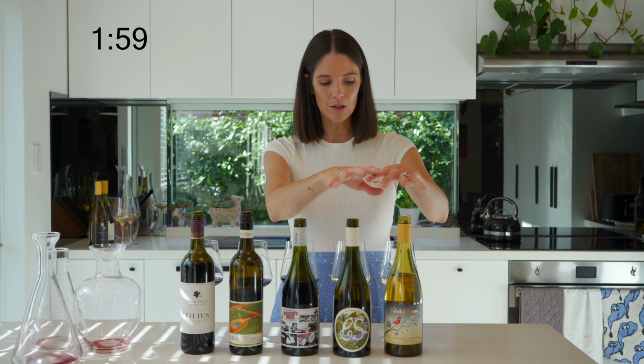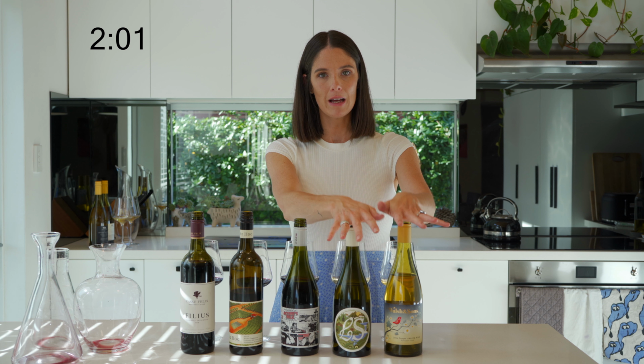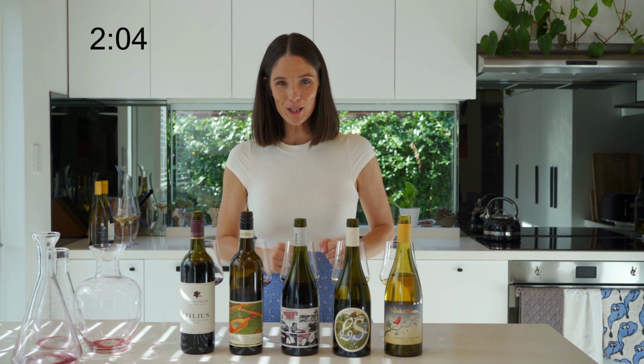Love it. These two are really exciting white wines, both from minimal intervention, not natural winemakers. They do use sulfite. It is delicious. I would recommend, please do. Moving into wine number 3.